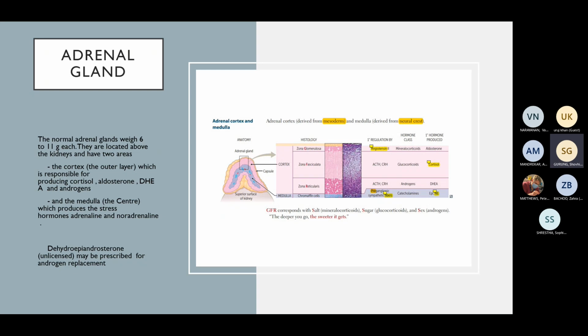The adrenal medulla produces catecholamines such as adrenaline and noradrenaline. Unlike the adrenal cortex, the adrenal medulla is stimulated by nerves. The brain sends signals down the spinal cord targeting the adrenal medulla to secrete adrenaline and noradrenaline. Essentially, this triggers a fight or flight response, triggering sympathetic activities. This is what we see in acute stress, when we are nervous or when we are running away in fear. The adrenal cortex is responsible for long-term stress response, and we'll go into more detail on this topic.